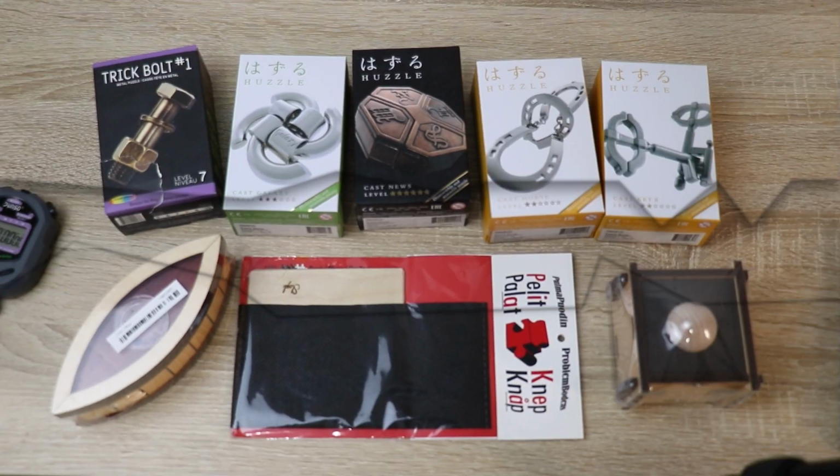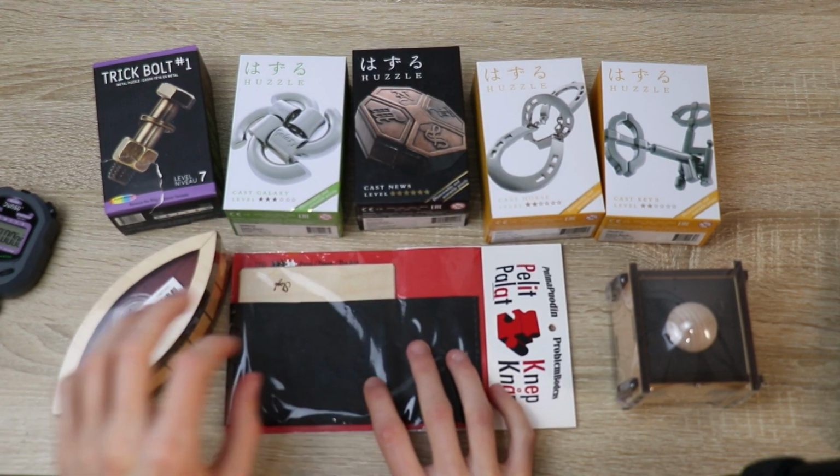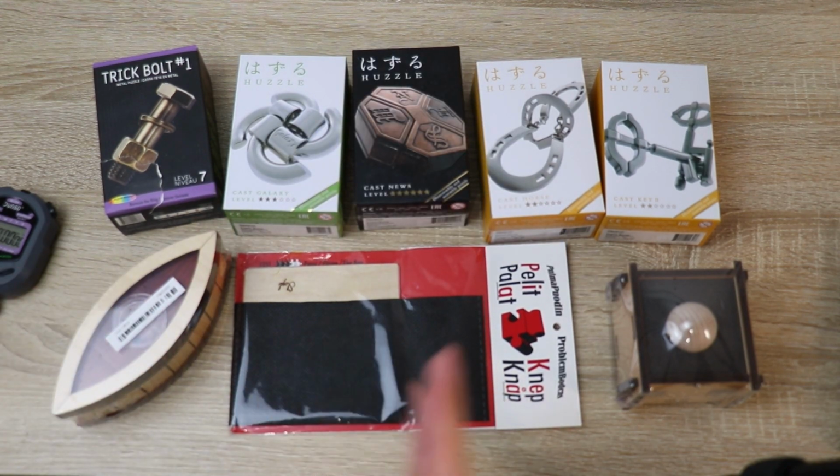And now let's start solving. Let's start. I think I will start with this one. Actually, this one is a warm-up because I know the solution, so I will show you this one for now.